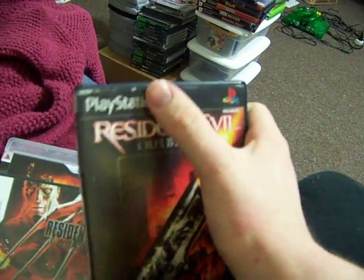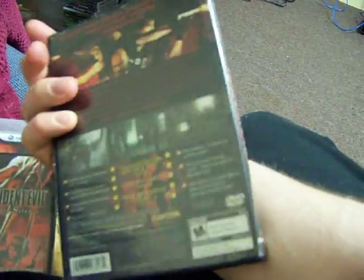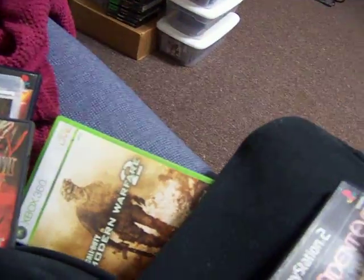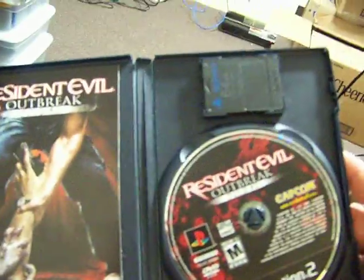Outbreak. The first and second one of Outbreak, they have a little wear up here on top. But these games, they weren't bad, but I beat both of them a few times. They're not the regular Resident Evil type Outbreak file too. They all have memory cards in them except the first Outbreak.